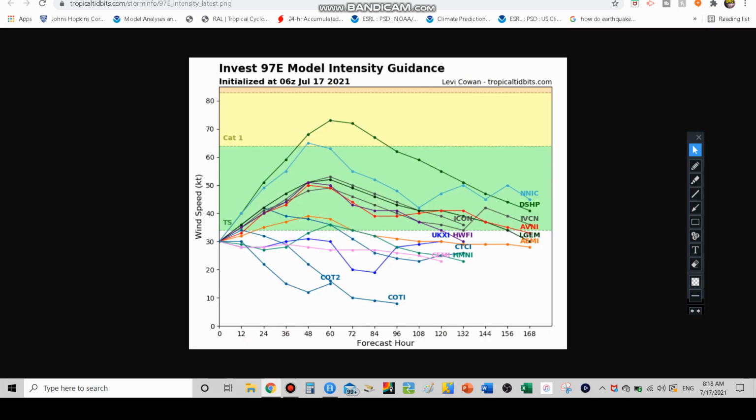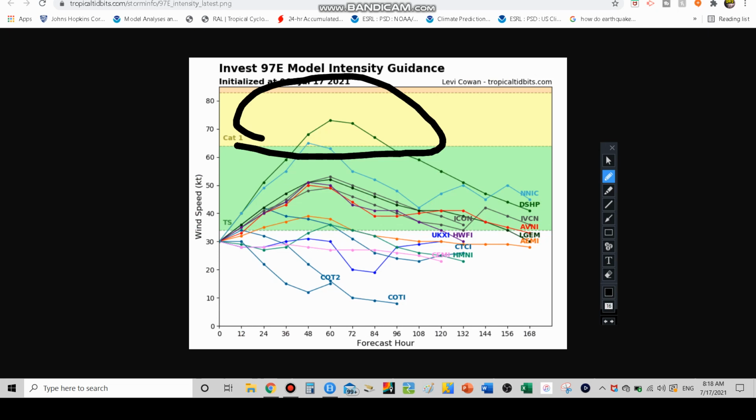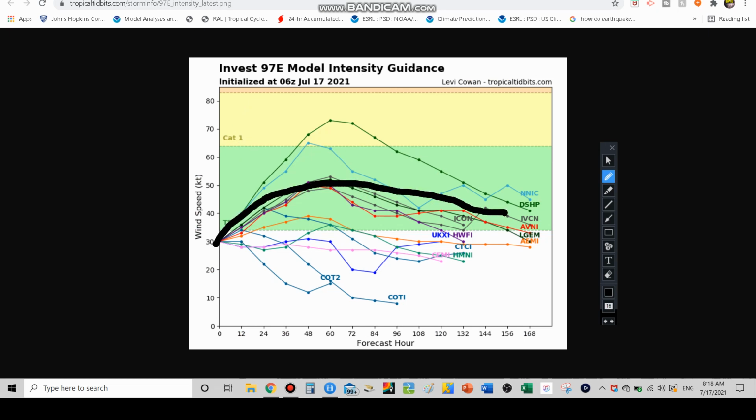I think this storm will not be as strong as Felicia because it's higher in latitude. I still think there's definitely potential for a Category 1 here, maybe even a Cat 2. But from the model intensity guidance, most keep it a mid to strong tropical storm and then eventually weakening once it hits those colder waters, which I think is acceptable.